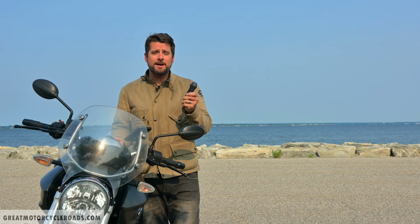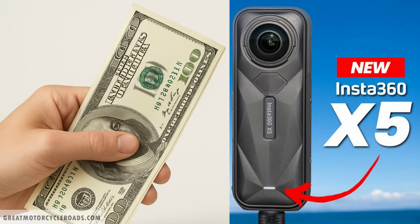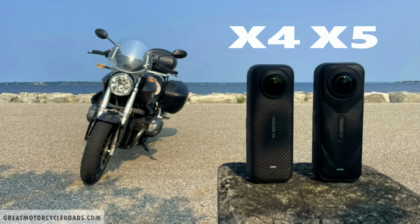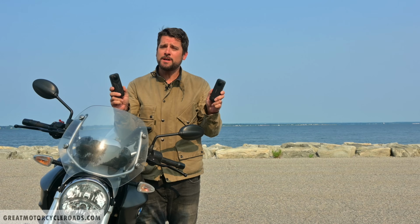But if you're already capturing rides with the X4, is it worth shelling out the extra cash to buy the all-new X5? Or if you have neither one and you want to get into that 360-degree footage, should you buy the cheaper X4 or upgrade to the newest X5? Well, I've been testing both cameras on my motorcycle rides, and we're going to break it all down for you.